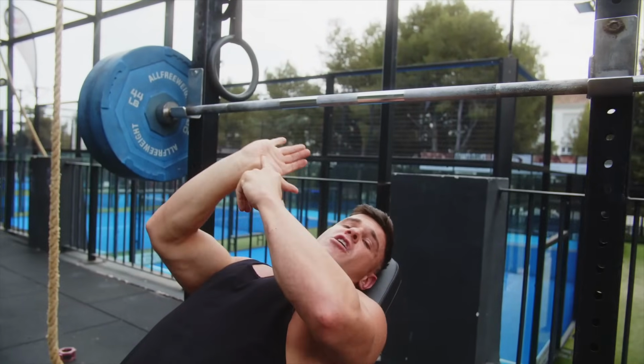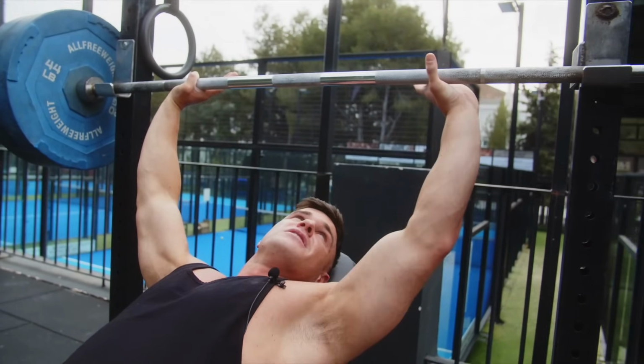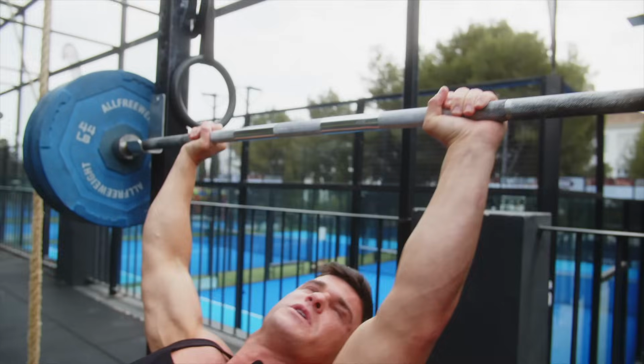Welcome to today's workout, my friends. As mentioned, we are starting off with some incline barbell pressing, which is a movement I've really grown attached to over the last year, and I've truly felt the benefits of placing more focus on it compared to flat bench.